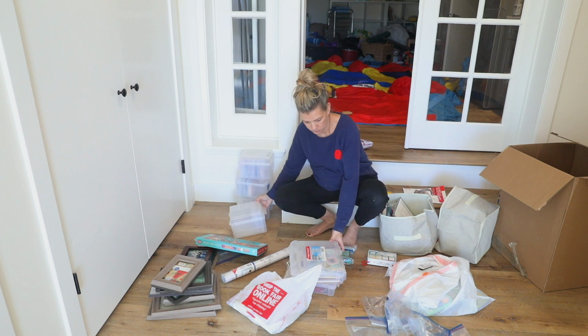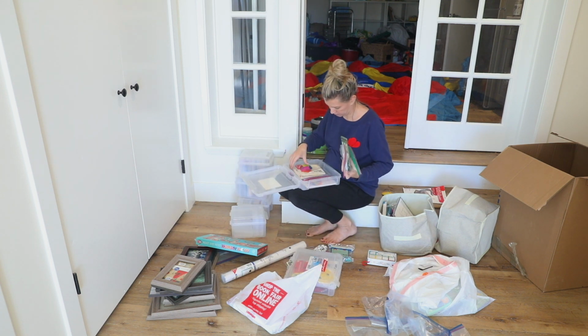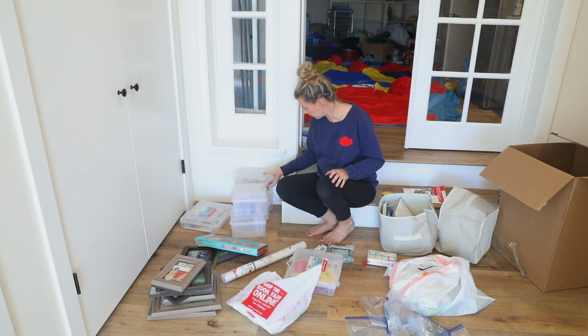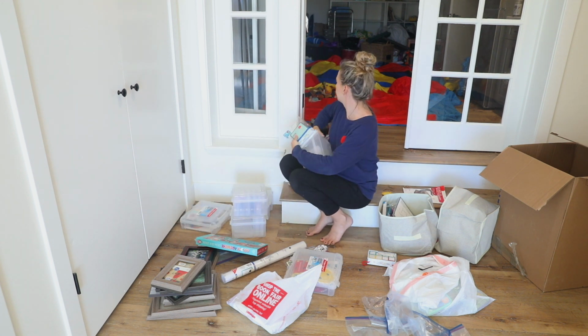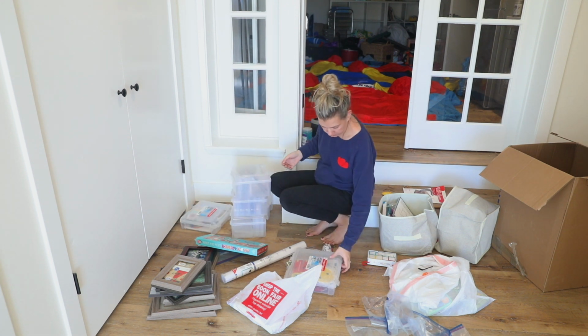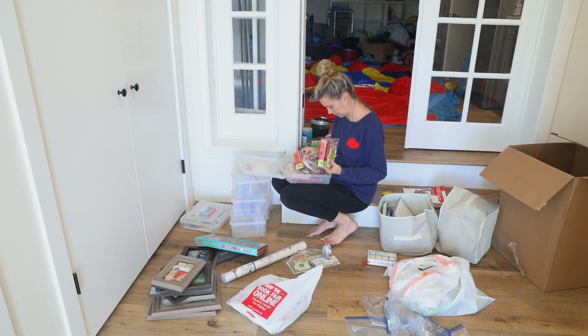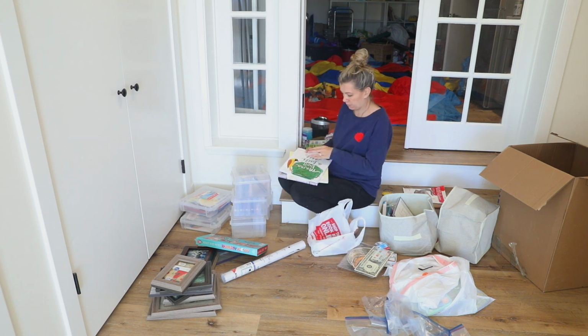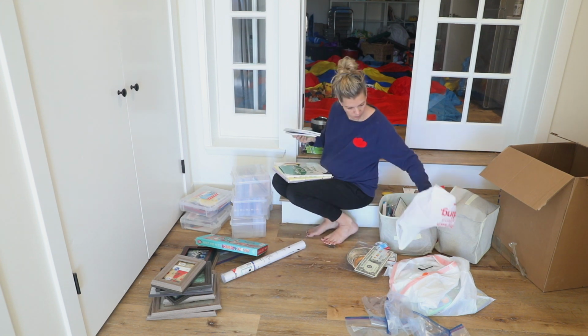Again, this is just a very small sampling of what we usually keep in this closet that I'm sitting right in front of. Right behind me, you can see the disaster that is our playroom, but there are 2 boxes the exact same size as this box right here next to me, and then there's a smaller one, and all of those boxes came from the Tot School closet.